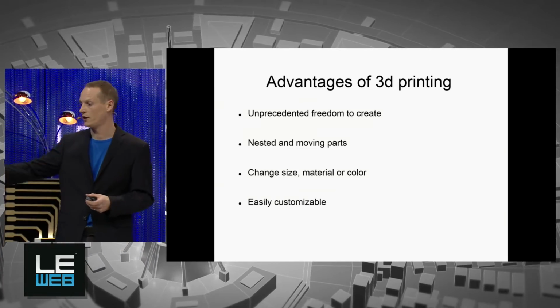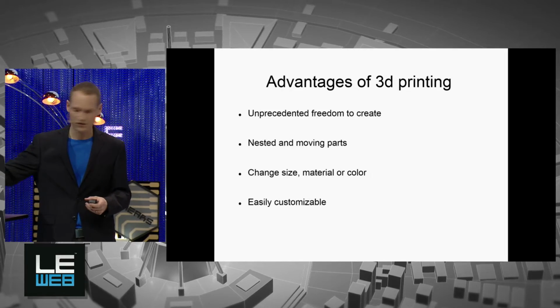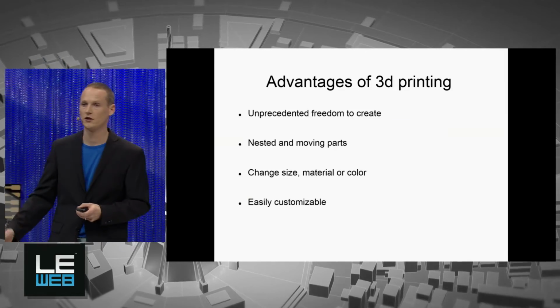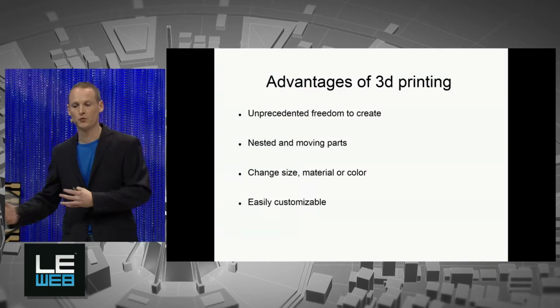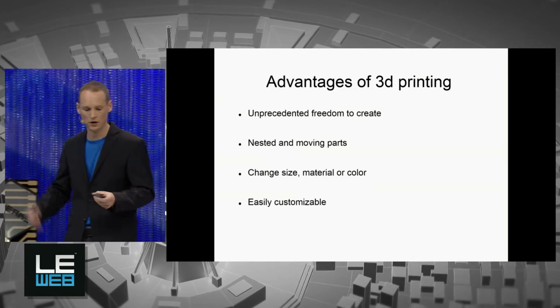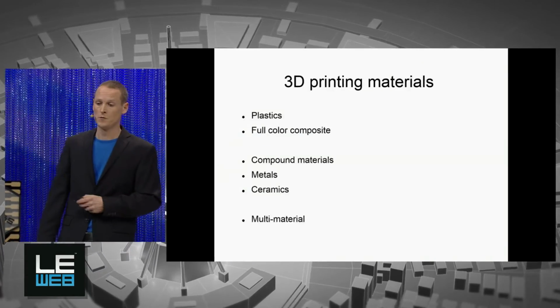Another great thing is you can create one size or another size, change material, change colors, and you can also, prior to printing, easily customize a product. So you can add initials, your company logo, and just have fun with it.